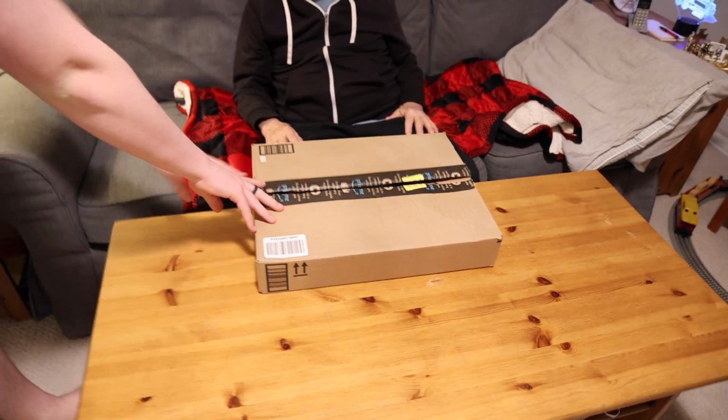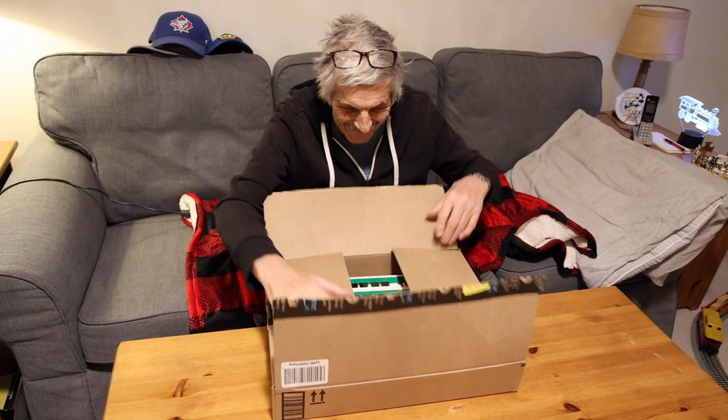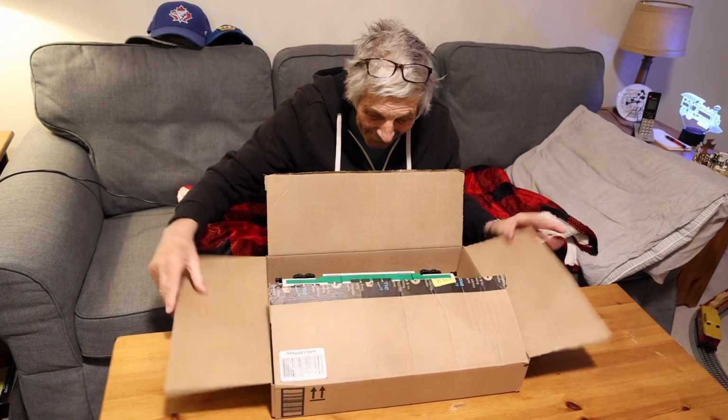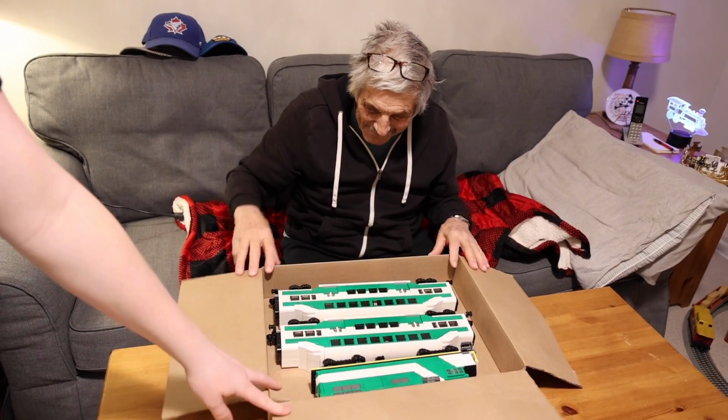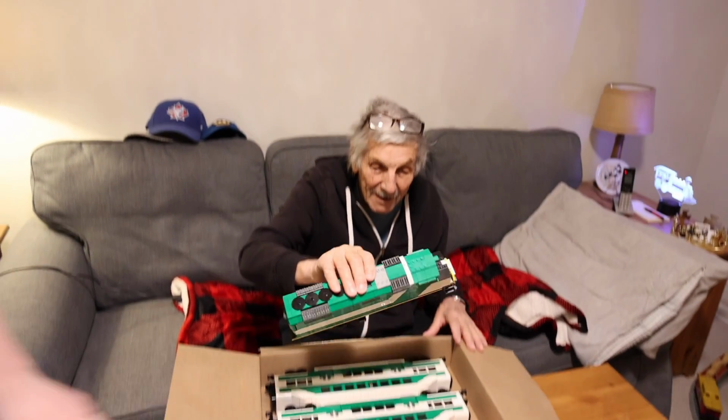Yes. Okay, so now I do want to mention, this isn't something you have to build, but it is LEGO. It's already built for you. Want me to open it or you're gonna open it? You open it up, Grandpa. Ready? Yep. Go for it. Holy Christ. Isn't that cool? It's your very own LEGO Go Train.